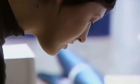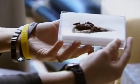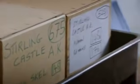Yeah. But also I've got another thing to show you as well, a fascinating object that was found with the young man. It's an arrowhead. Yeah, absolutely. Not much is known about the arrow or the bones, originally dated as 14th or 15th century. It's time for the cold case team to get to work.